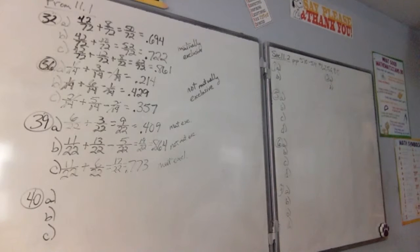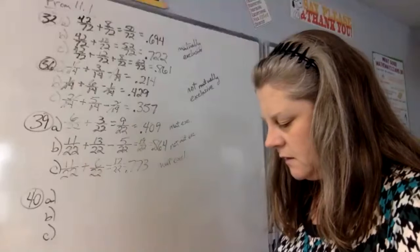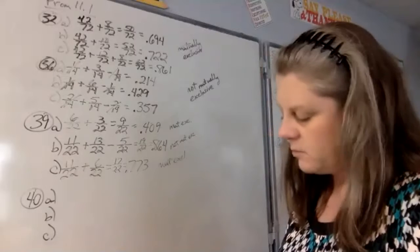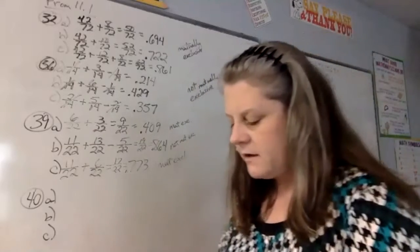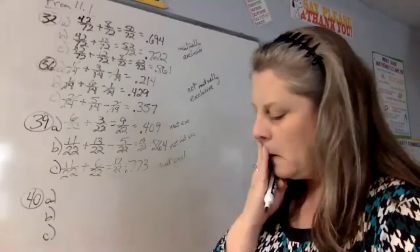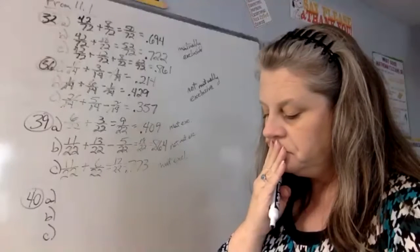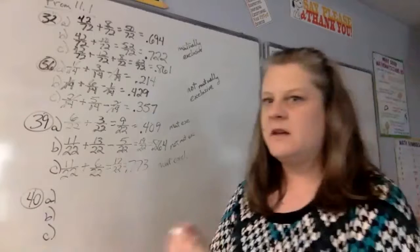All right. So number 40. You get the idea how this is working? Yep. Okay. So on number 40, it says individual sports pictures are used on the school yearbook cover. The boys soccer team had 18 members. The girls soccer team had 12 members. The golf team had 5 boys and 3 girls as members. A photograph of a girl or a golf team member is chosen. So first of all, we need to see how many there are all together. So 18 plus 12 plus 5 plus 3. 38. We got 38 people all together, okay? So 38 is our total.